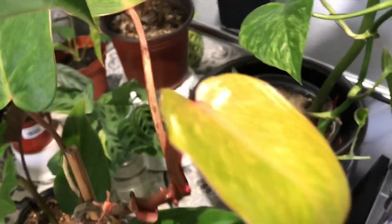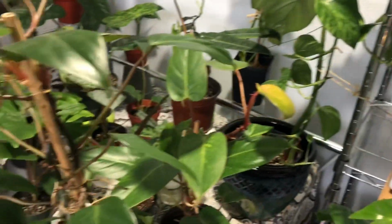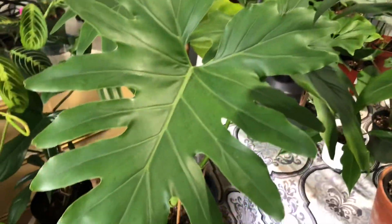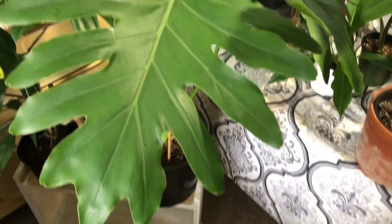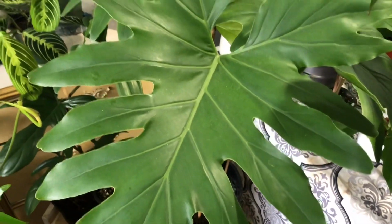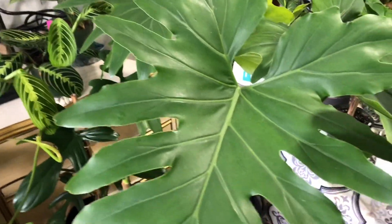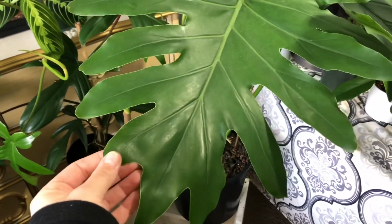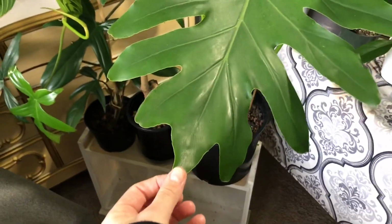Let me see if I'm missing anyone. I don't think so. Literally, there are a ton of plants on this table. Well, let me go to this guy. This is my Philodendron Salome, or Thaumatophyllum, as some of you know it. You've seen him a lot. This is Pete. I need to rub down their leaves and dust them and clean them.